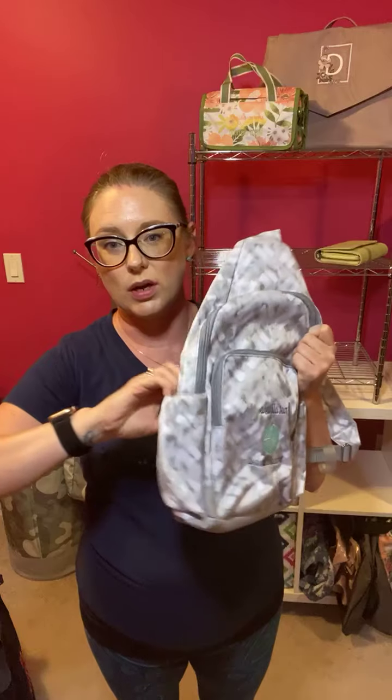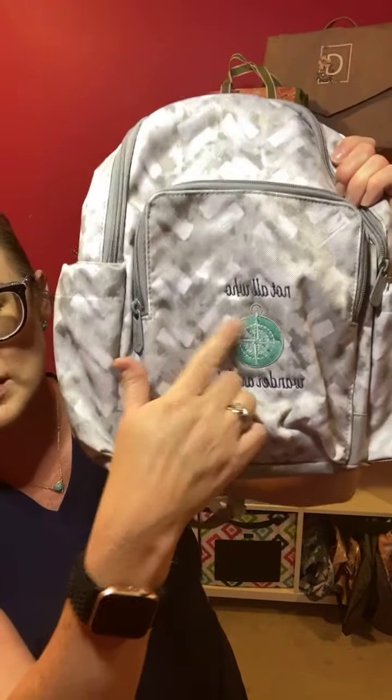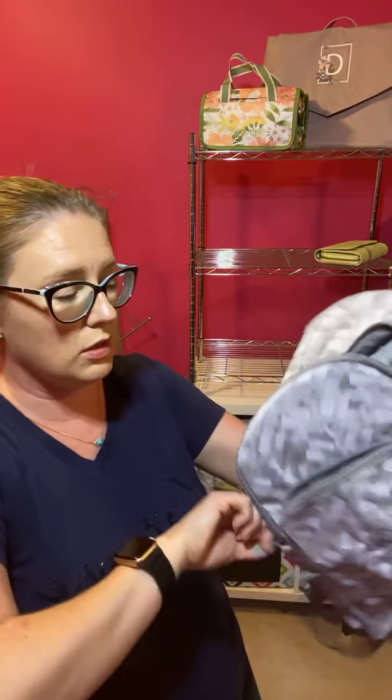It has 2 side pockets that are great for water bottles, umbrellas, phones, that kind of thing. Nice big front pocket. I have it personalized here: Not all who wander are lost. It's a very popular quote, but you can see the compass embroidery, and it just shows you here with the 2 lines of personalization. The compass is quite small, but it would probably be this big by itself if I didn't add any writing with it. So that's a nice big pocket there. You can put whatever you need in, and then another zipper here that opens up all the way.